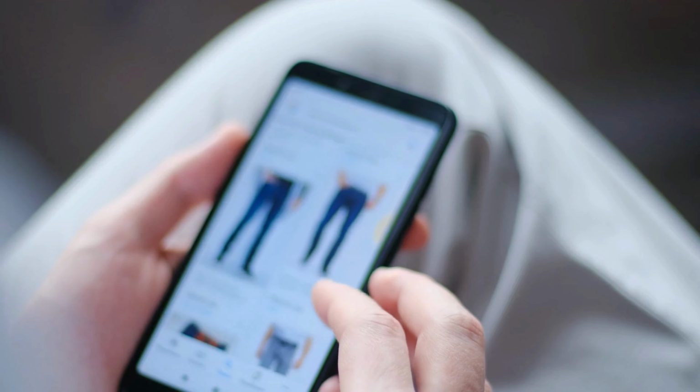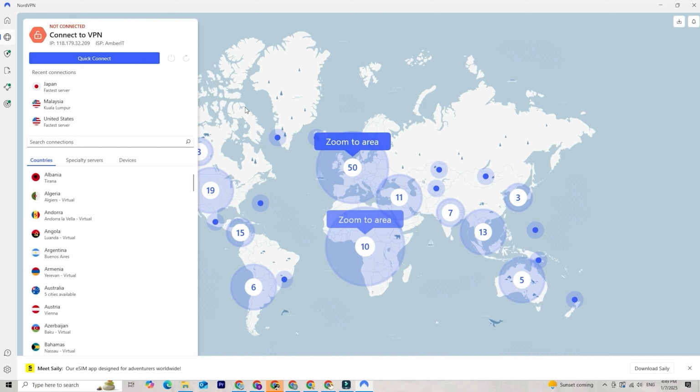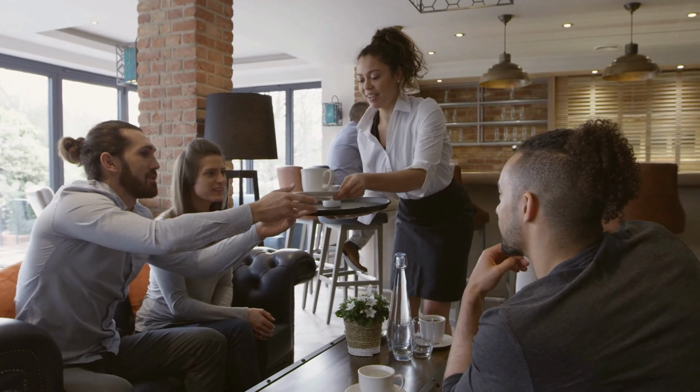Example 2. Shopping smarter. Say you're booking a flight and the prices seem steep. Use NordVPN to connect to a server in another country, and you might find cheaper deals, sometimes saving you hundreds of dollars. Example 3. Staying secure at the coffee shop.